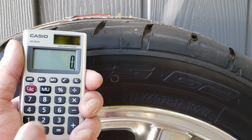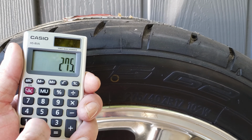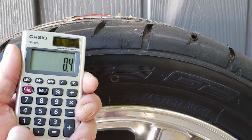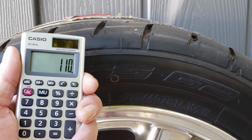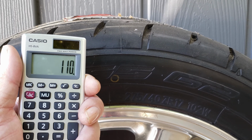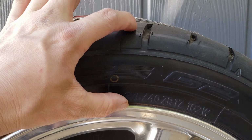You take out a calculator or your phone's calculator and enter the tire's width, which in this case is a 275, and multiply it by 0.40, which is the number shown on the tire with a dot in front of it to calculate the percent. And that gives us a sidewall height of 110 millimeters.